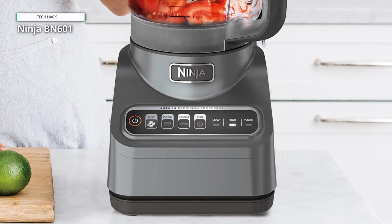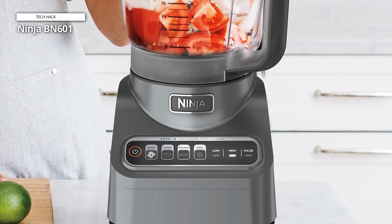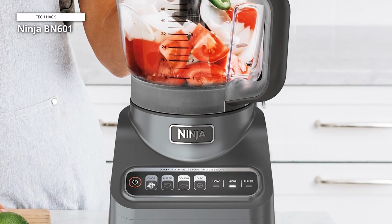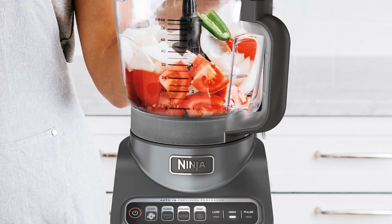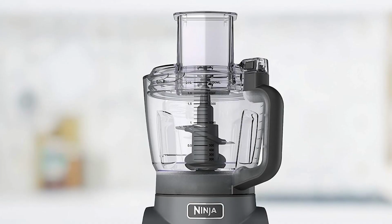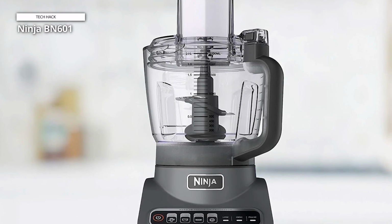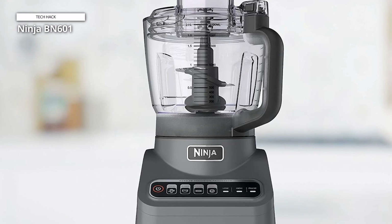Ninja BN601. The Ninja BN601 Professional Plus Food Processor is a powerful kitchen appliance that can handle tough ingredients with ease. With 1000 peak watts and 4 versatile functions, this food processor delivers professional performance and allows you to chop, slice, puree, and make dough with just one appliance. It has a large 9-cup processing bowl, perfect for handling both small and large batches of ingredients. The powerful dough mixer can quickly mix up to 2 lbs of dough in just around 30 seconds.